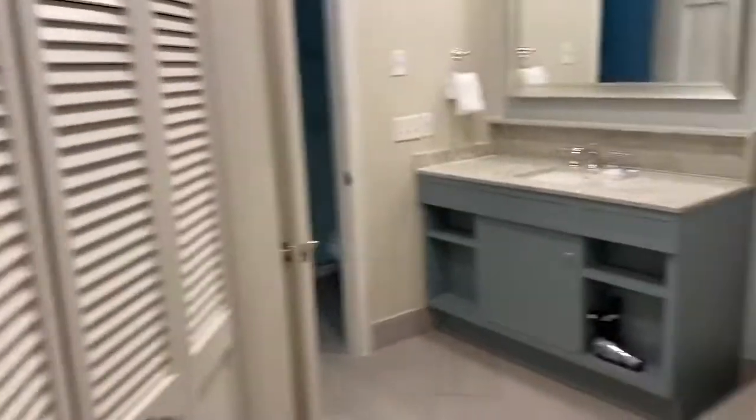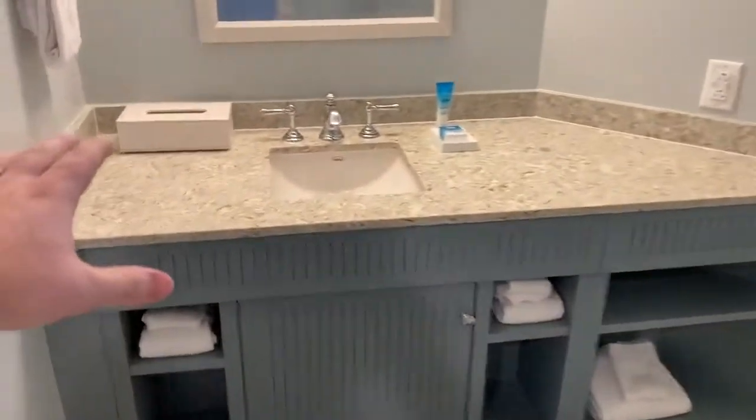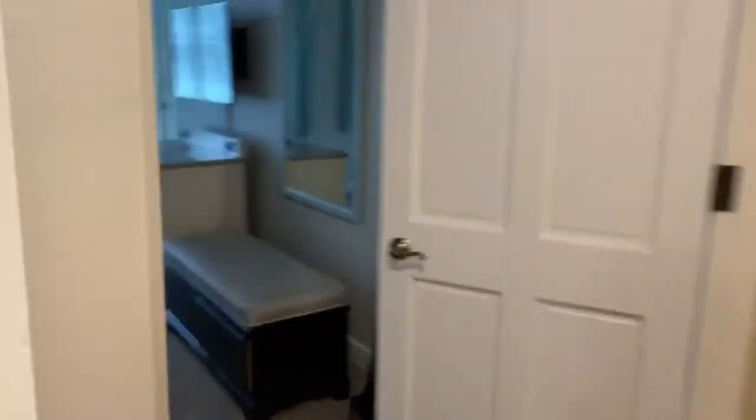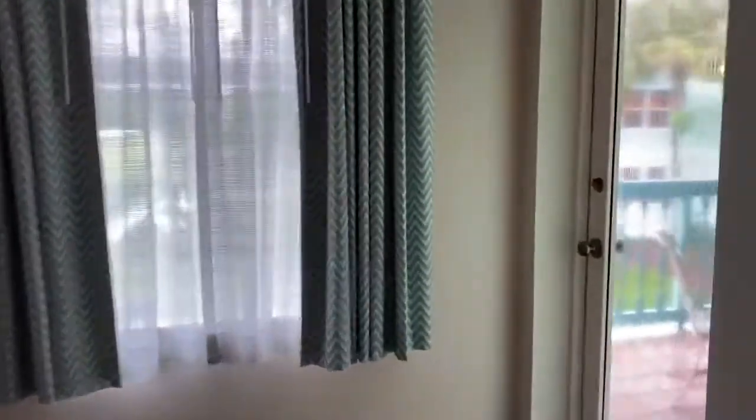Here is what really shines to us, or one of the things is the massive bathtub, sink here, full mirror. You have a large closet right here. You come into here and you have another sink, a shower, and a toilet. This bathroom is huge. It's so nice. We absolutely love it.